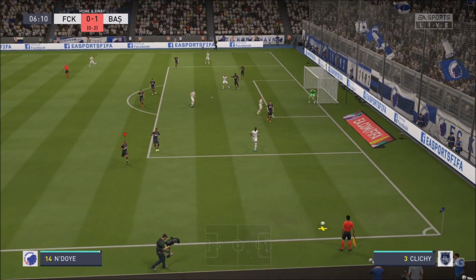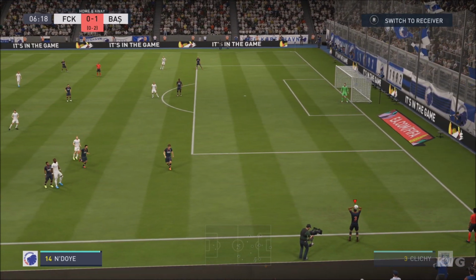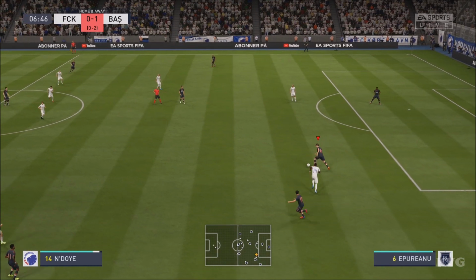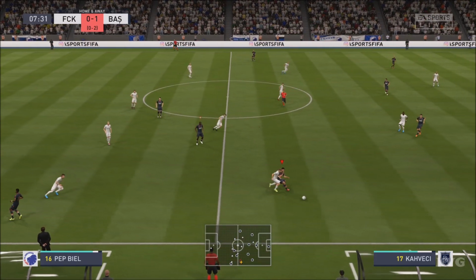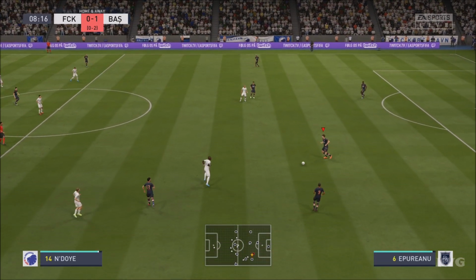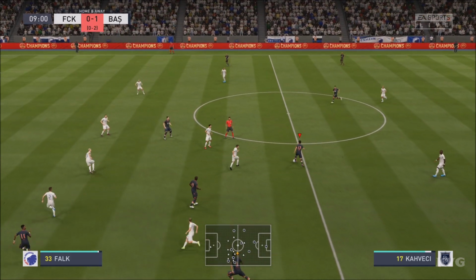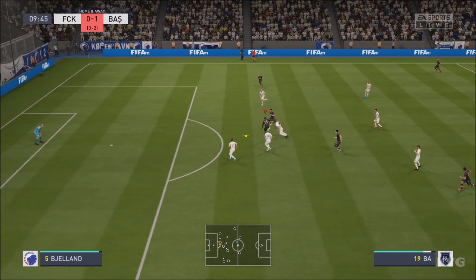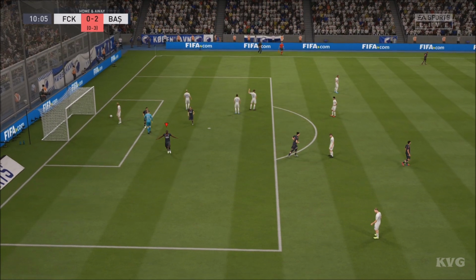Hit that cross, gone out for a throw. Yes, it's another throw here. Read that well with the interception. Clichy. Enzo Crivelli. Bar! Struck the post, could have come out, but in it went.